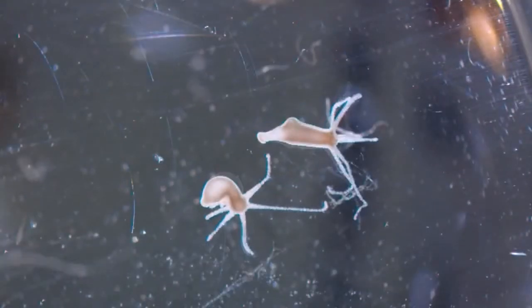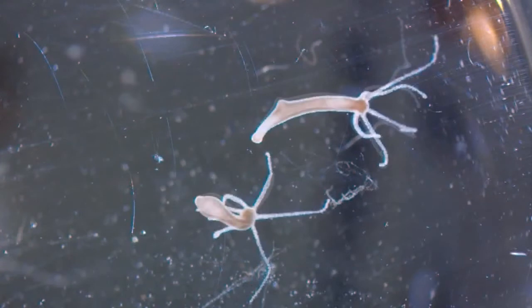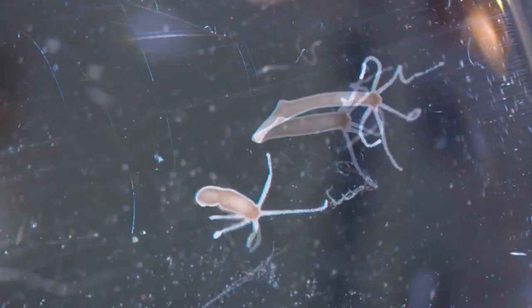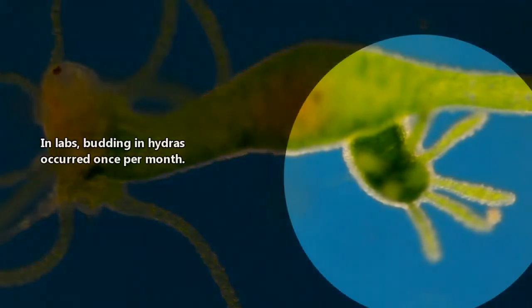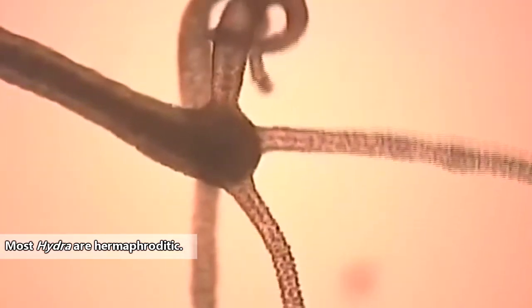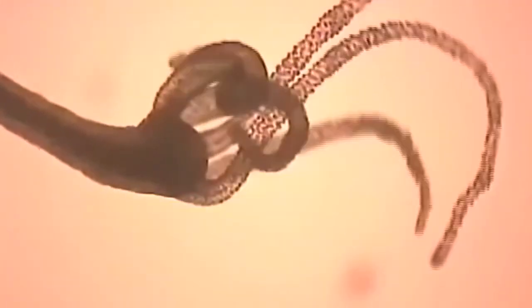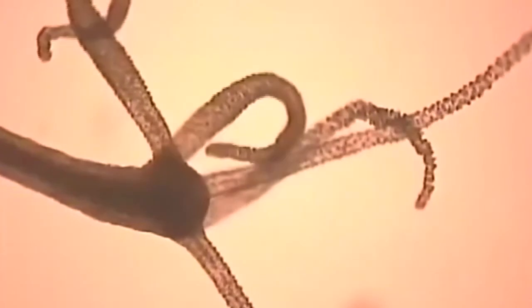Hydras are able to reproduce both sexually and asexually. Under normal circumstances, hydras reproduce asexually by budding. Budding is when an animal develops a clone of itself which will eventually detach from the parent's body. When facing harsh conditions, however, hydras may reproduce sexually by releasing sperm which will fertilize the eggs of another hydra.